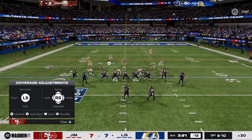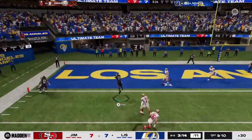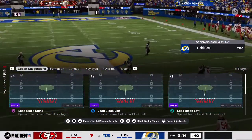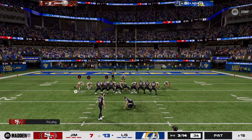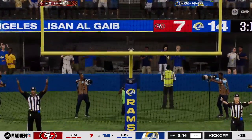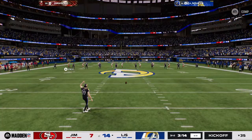1st and 10 at the 30-yard line. Now on first down, he'll drop to throw it. Here's back-to-back catches for Davante Adams, and he's going to take this one in for a Rams touchdown. Davante Adams with his 2nd touchdown of the night. And the Rams come right out of the locker room and score here in the opening minute of the 3rd quarter. Extra point right down the middle, and that makes the score 14-7.